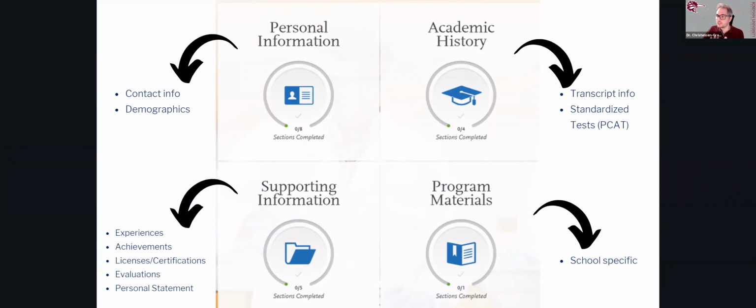So I wanted to break it down and show you there are 4 essential components to the PharmCAS application. Some things you don't have control over building up, and others you do. So your personal information, that's going to be your demographics, your contact info, not much to say there. Your academic history is where you're going to have your transcripts, as well as a standardized test like the PCAT if you chose to take it.